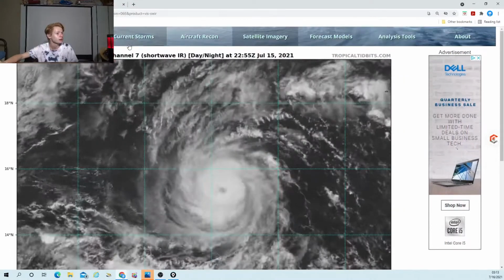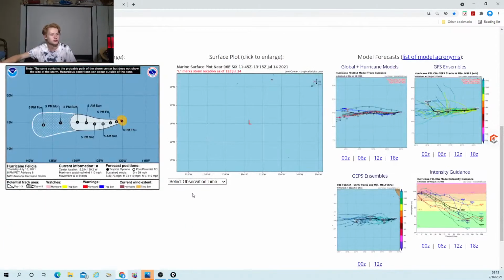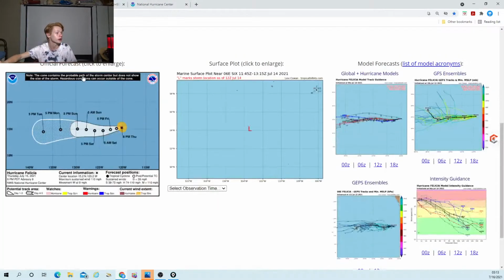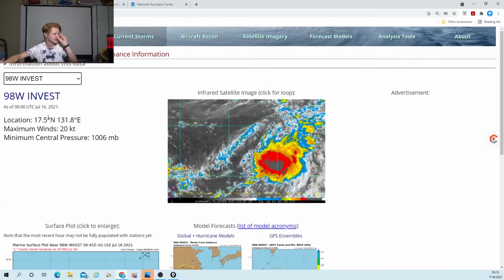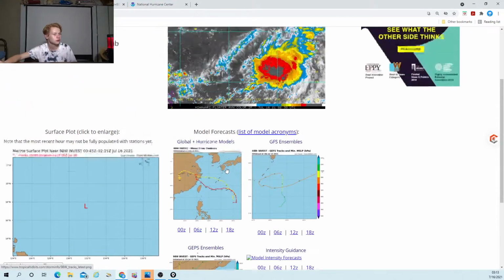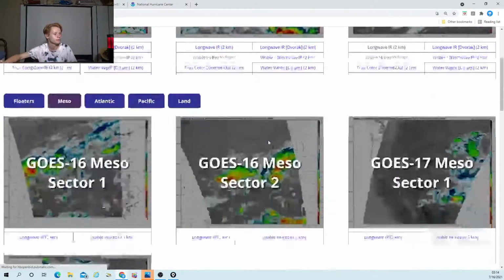I really wanted to talk about this just because it's impressive. It's fun to track these storms that are moving out to sea. So again, the storm is expected to strengthen to a major Category 3 hurricane, which is incredibly impressive. Invest 98W is another system I'm watching. I'm a little interested to see the intensity that we're going to see from it.